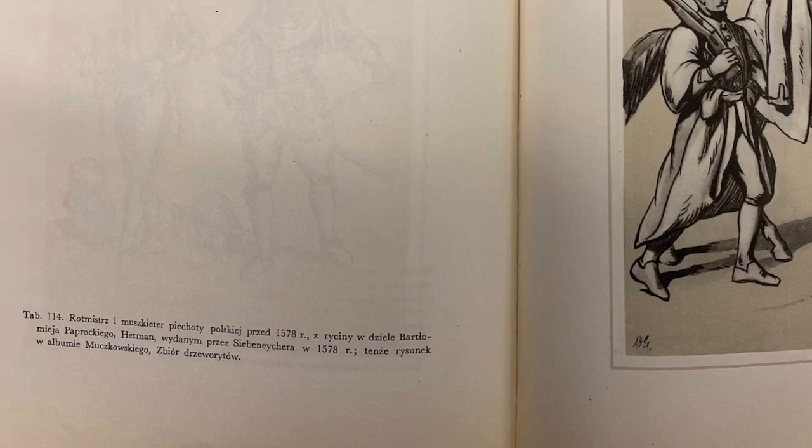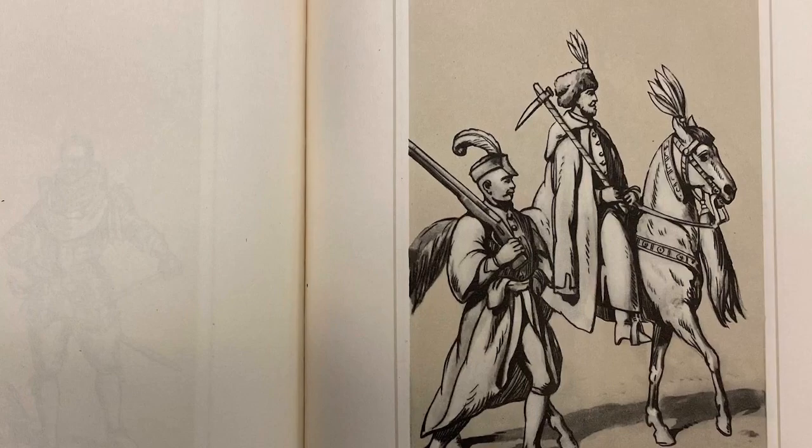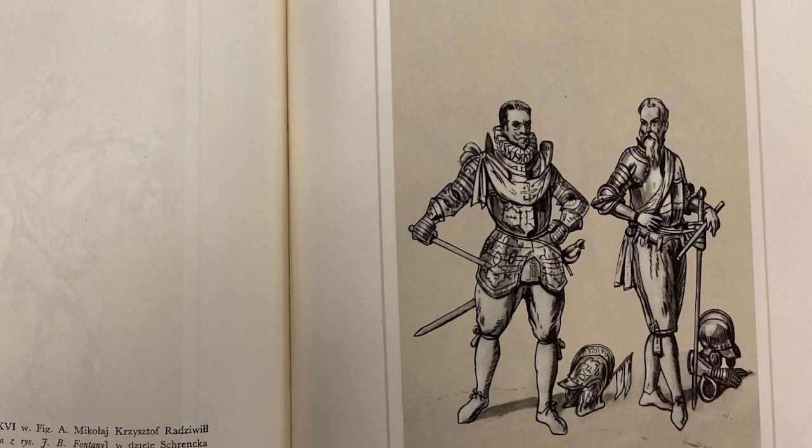Musketeer, and I guess it's around 1578, and I think that's supposed to be a hetman that he's with. Some Western European type soldiers. Got the sword, a heavy plate mail, and the one on the left has a dagger.